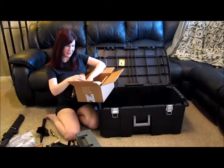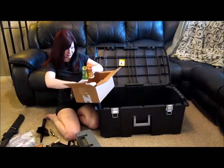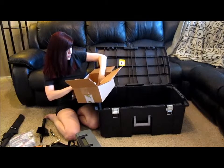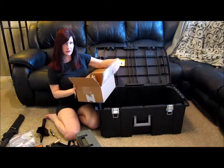And we also have some onion powder, garlic salts, seasoned salts, regular salts. I guess this is so we can liven up our kills of venison, rabbit, zombies.